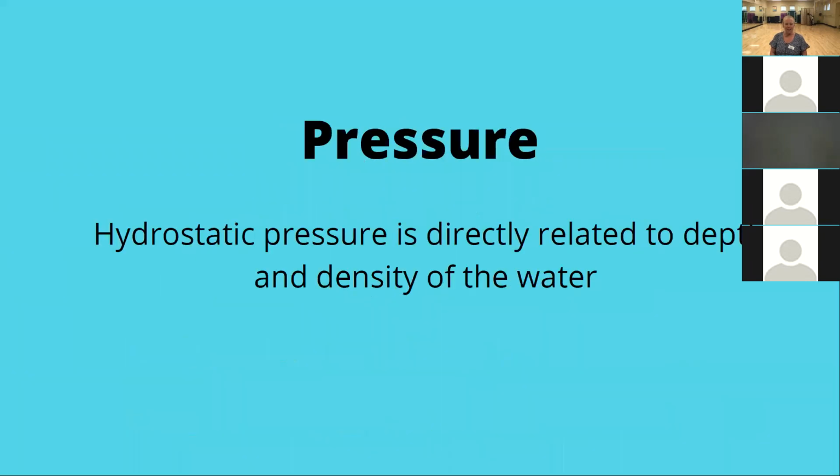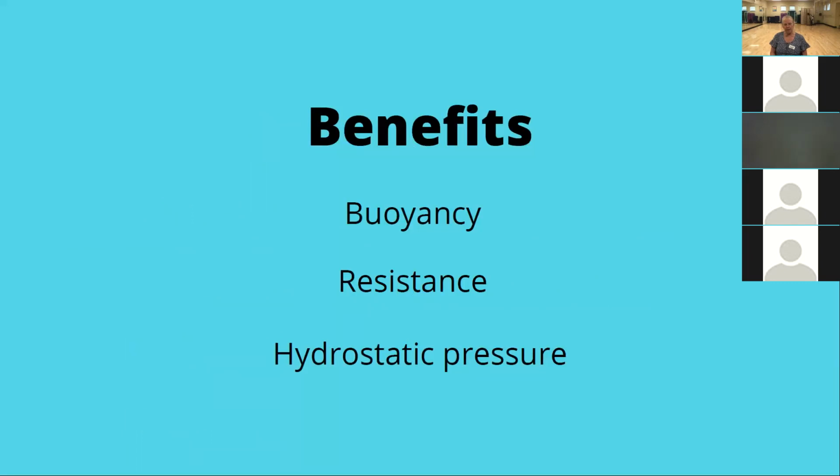All right, next slide. Pressure: hydrostatic pressure is directly related to the depth and density of the water. Of course, anybody that's been snorkeling or scuba diving knows, the deeper you go, the more pressure there is. But the hydrostatic pressure is another big plus for water exercise. I'll go into that more later, but it's a very positive thing for many effects. All right, next. So the benefits, let's go through these independently now: buoyancy, resistance, and the hydrostatic pressure from the water.